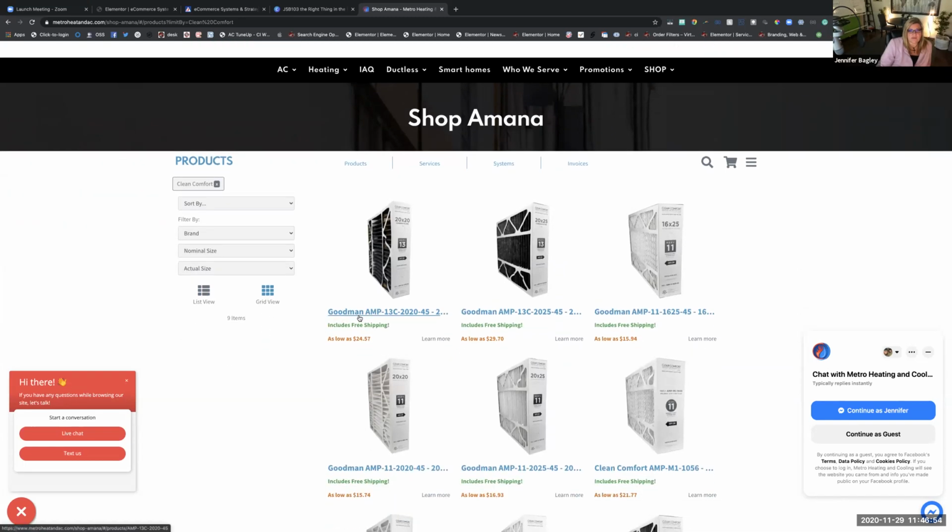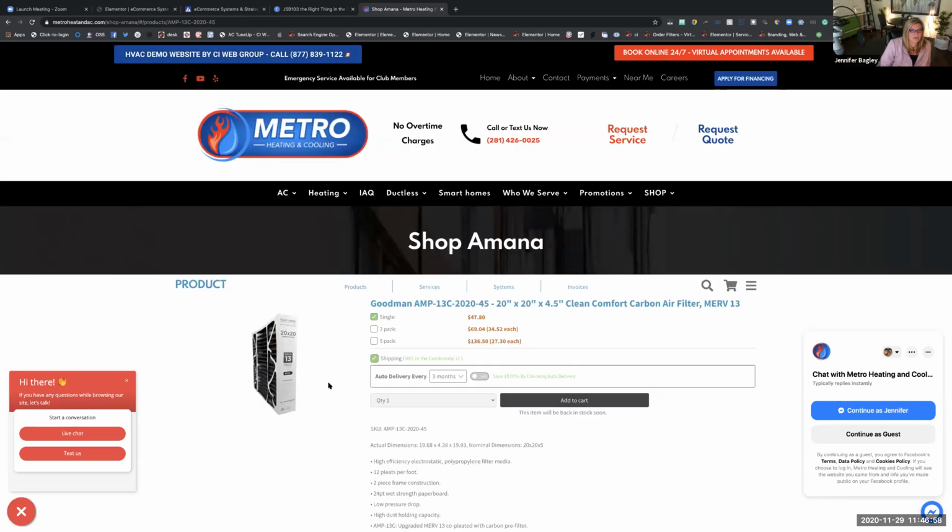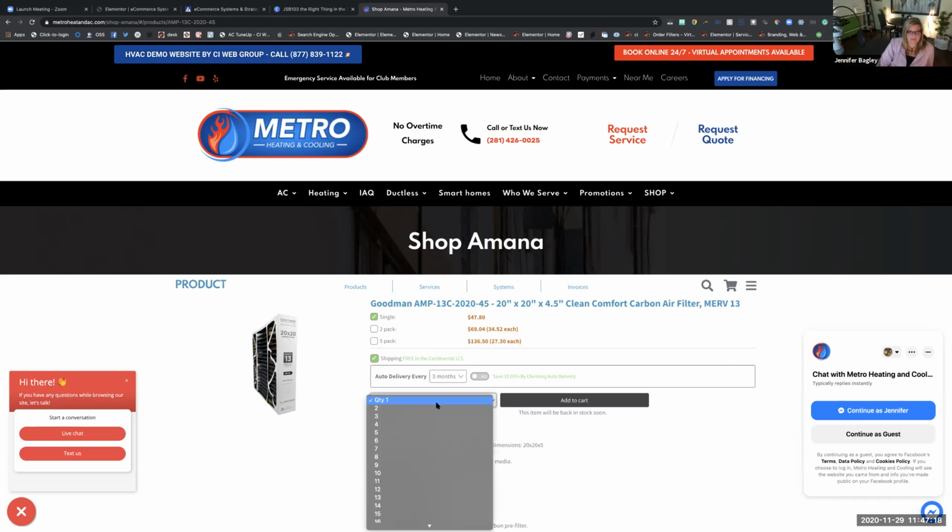This gives them the ability to select a product, for example, filters. They can choose, do they want single, 2-pack, or 5-pack? Shipping is free inside the United States. They can choose how frequently they want these auto-delivered to their home. So let's say every 3 months. How many do they want? That's going to depend on their system. So let's say a pack of 2. And we're going to add to cart.